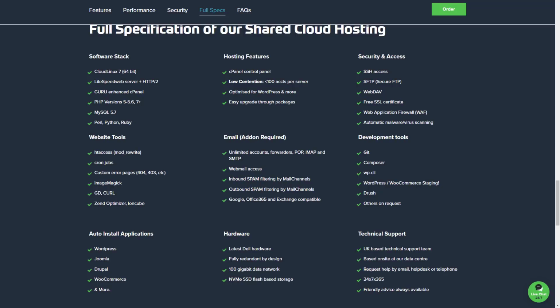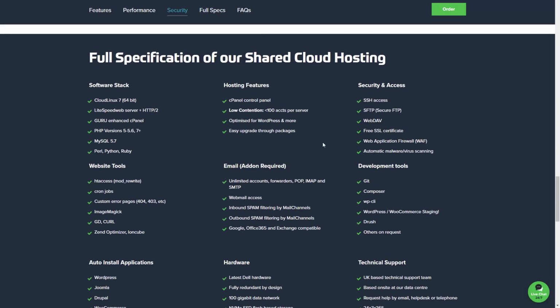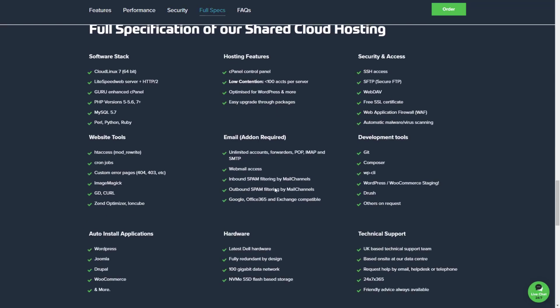GD, cURL, and optimize the IonCube. Hosting features, so cPanel, low contention, so less than 100 accounts per server. Now with this, at this sort of pricing, you will get some hosts that will just cram it full of accounts, and they'll rake in the money, but it will lead to really slow websites. So this is their policy. Optimized for WordPress, easy upgrade, and so on.